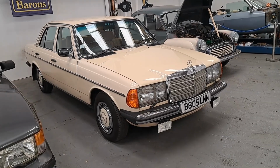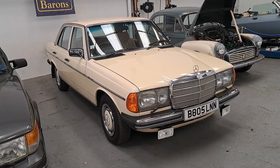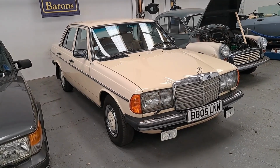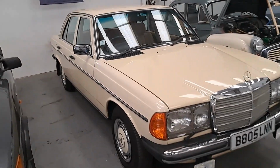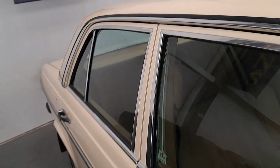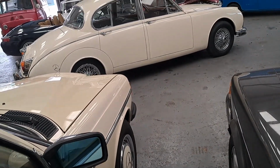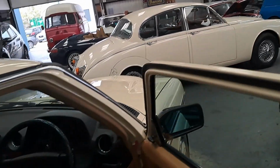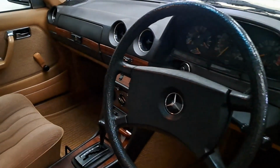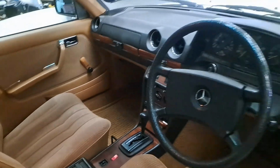1985 W123 Mercedes 230e automatic, estimate £4,000 to £5,000. I mean, this looks quite nice, doesn't it? I'm not an expert in one of these. Obviously, there are a couple of famous ones on YouTube, one belonging to Mr. Miller from the Classics World channel. This one does look particularly nice. That is lovely, actually.